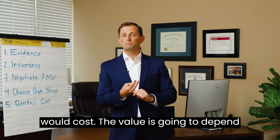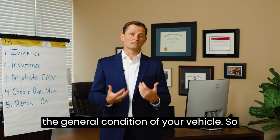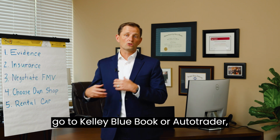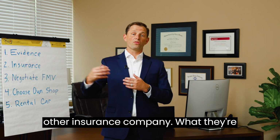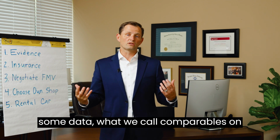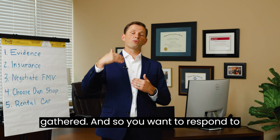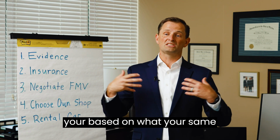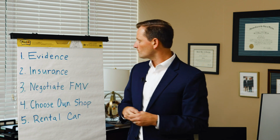The value is going to depend on the age, the make, and the model, and the general condition of your vehicle. So once you gather that information from Kelley Blue Book or Auto Trader, just gather data and share that with the other insurance company. What they're going to do is give you some data, what we call comparables, on other vehicles that they have gathered. And so you want to respond to them with your own data based on what your same vehicle is selling for in your community.